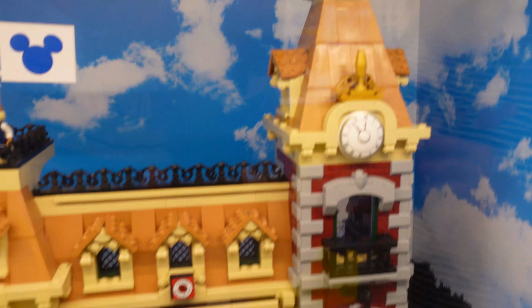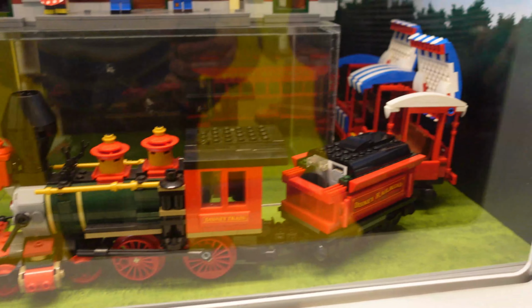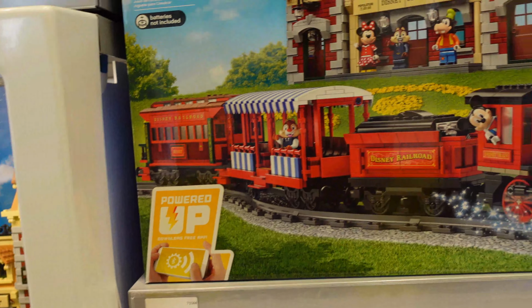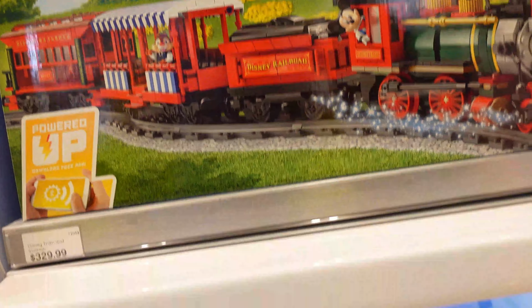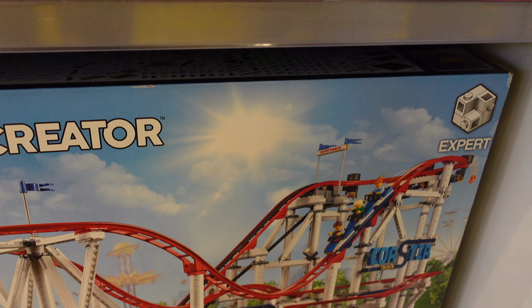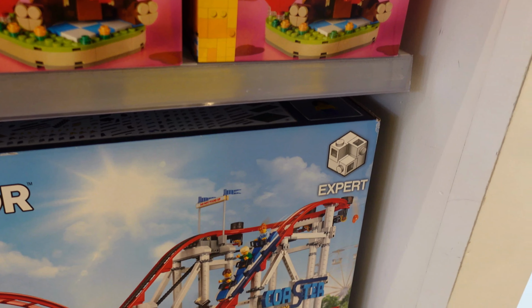Oh, see, Chip and Dale. There's Chip and there's Dale. That is too cool. Yeah, I love that. Oh, this is like a painting of the car. That's so cute. It is really cool. Oh, I got that roller coaster. Oh yeah, that's the snow. Look at that.